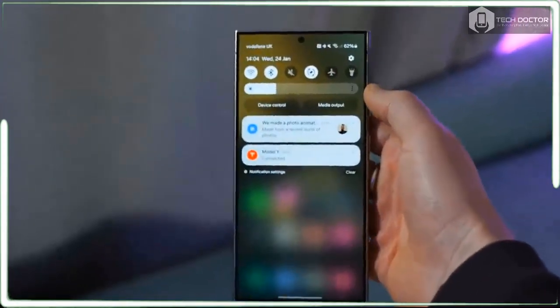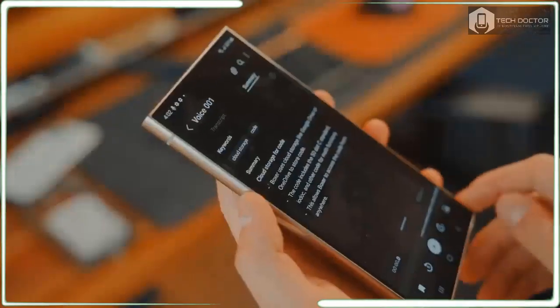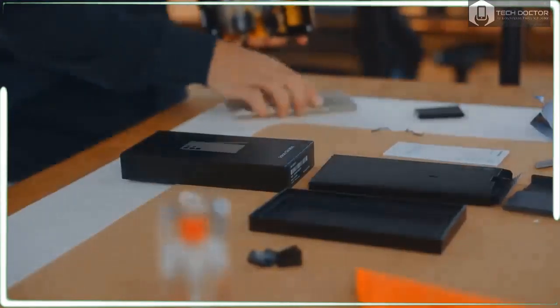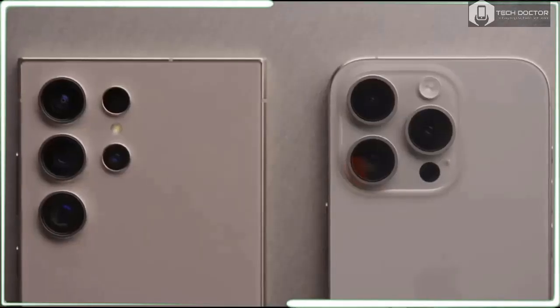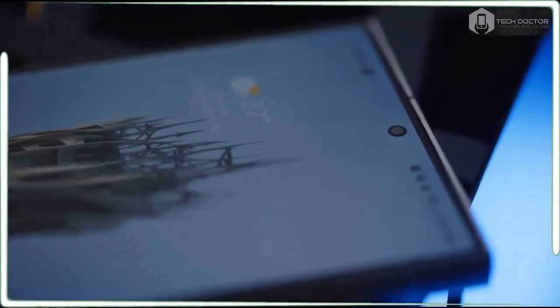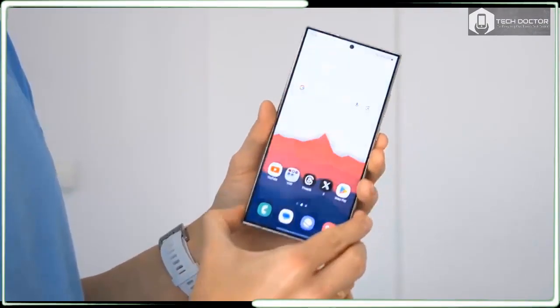A refreshed design does not make a true upgrade. New features, new technology, and lifestyle-enhancing alterations do. And the Samsung Galaxy S24 Ultra has all of these along with seemingly every other feature or specification bump you could want from a new phone. Not only is it worth buying if you don't already own a Galaxy Ultra phone, I'd even say it's worth buying if you have a Galaxy S23 Ultra.